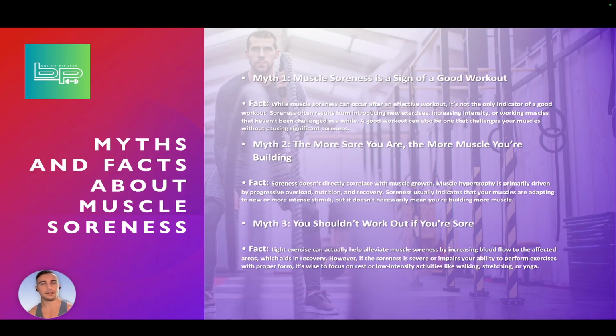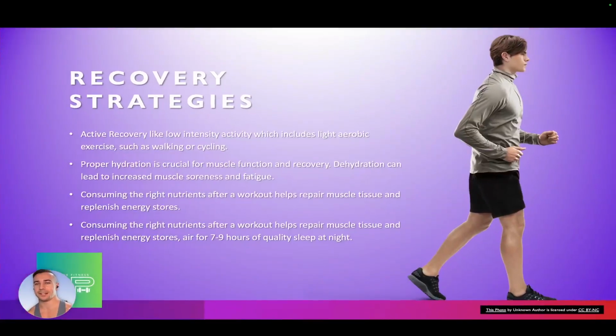So again, these are just some myths and facts to keep in mind. A lot of people aren't really aware of the difference between soreness and progress. They think that when you're sore, you're making progress, and when you're not sore, you're not. But that's not the case. So I just wanted to address those facts. I hope that you guys found that interesting, and that it gives you a little bit of advice and help.